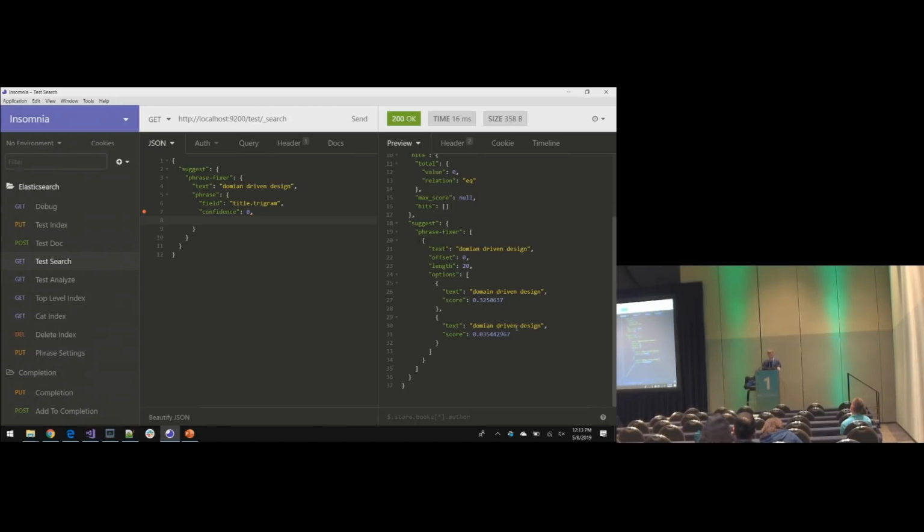And the phrase suggester has a pretty neat feature that will let you actually check against your index. It's called collate. And what it lets you do is specify a query. So I'm going to use what's called a match phrase query. And this is just going to check to make sure that the phrases are an exact match.